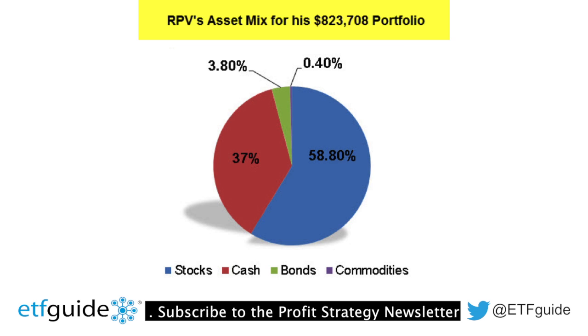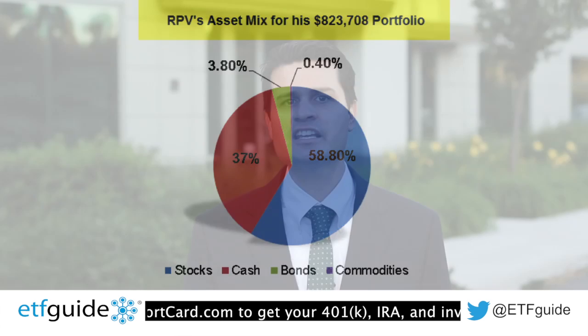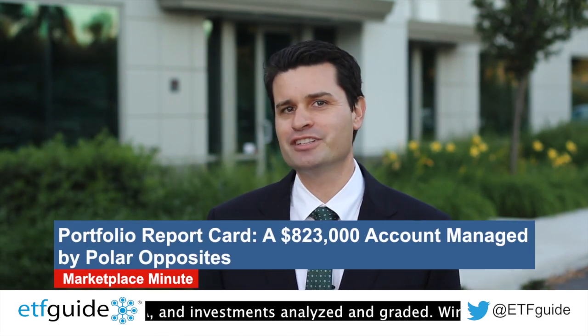Now, although the overall asset mix isn't necessarily out of line with his growth investing goal, owning 18 individual stocks concentrates his financial risk in just a handful of companies. RPV's sizable cash holdings should cushion his portfolio from a decline and put him in a good spot to buy assets on sale when the stock market finally corrects. Now, the next question is, will he have enough discipline to take advantage of that opportunity?